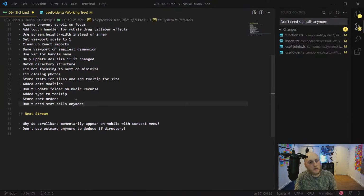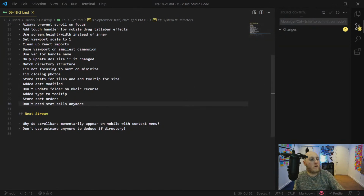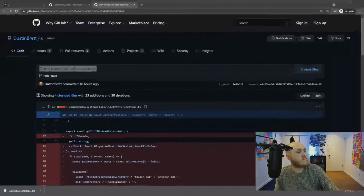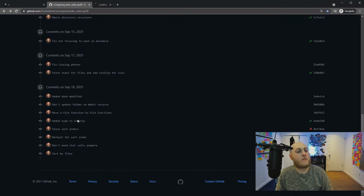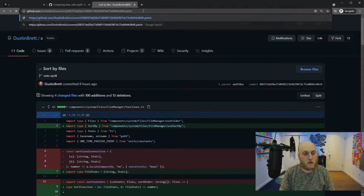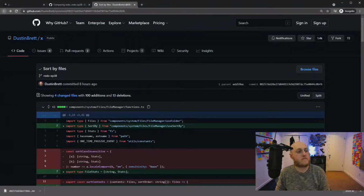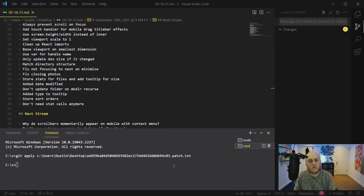And the last one is going to be actual sorting. Sort by files. So this change is somewhat big, not too big. I'm going to apply the patch here like I've done to the others, and then we're going to walk through it.